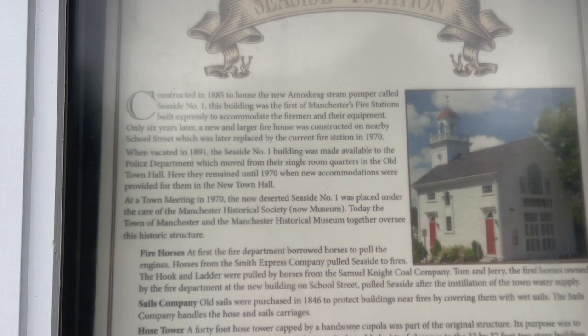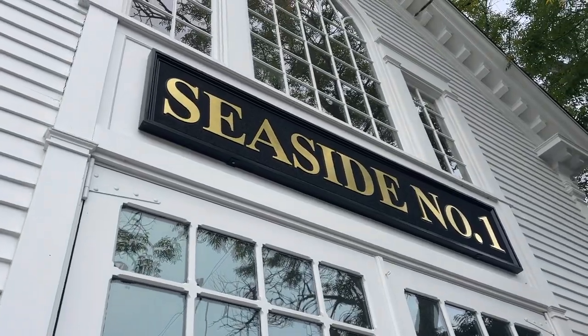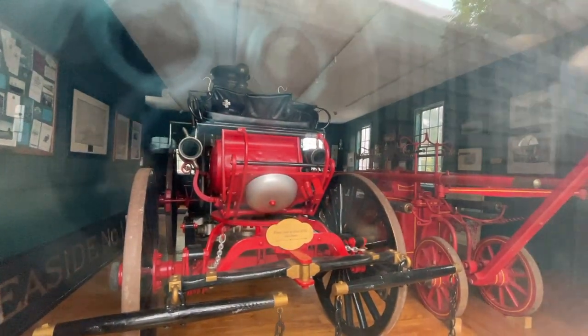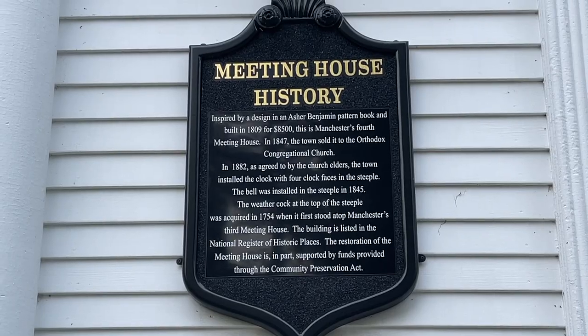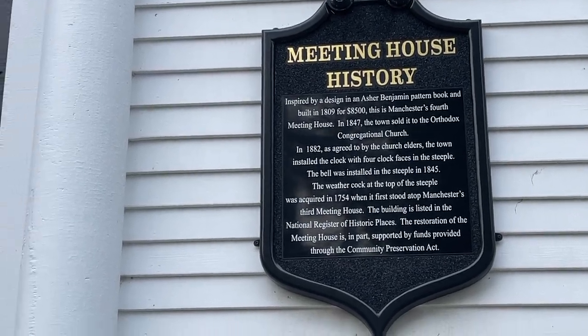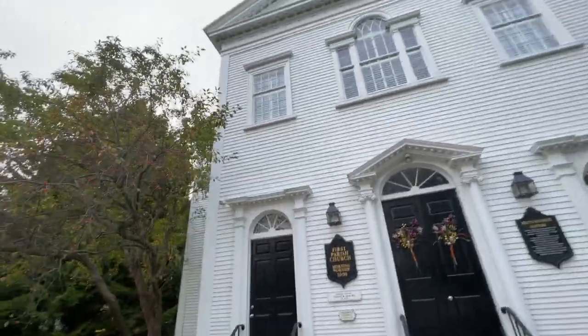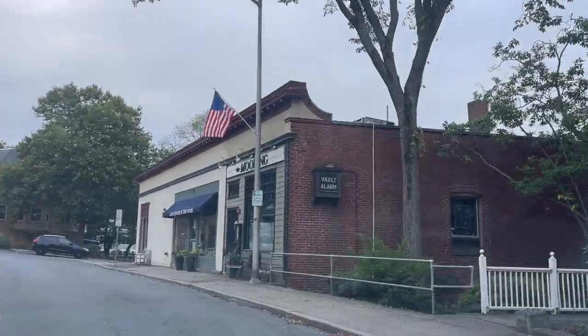Seaside number one station, which was the first of Manchester's fire stations, constructed in 1885. They've got some old firefighting equipment and vehicles in there. Pretty cool. Manchester by the Sea Meeting House history. My favorite bookstore, Manchester by the Book.